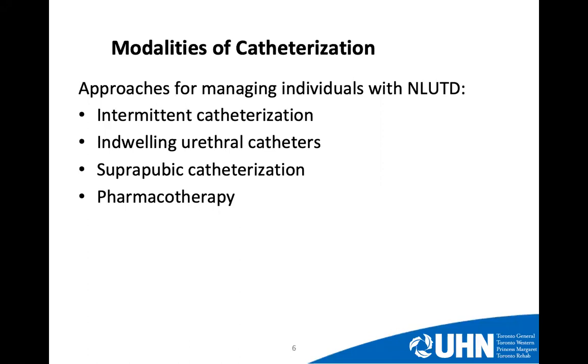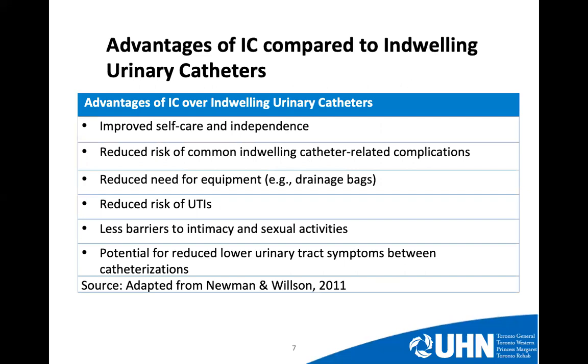We can think about intermittent catheterization compared to indwelling urethral catheters. We often may present suprapubic catheters, and then pharmacotherapy, which we're not really going to touch upon, but again, a way to manage the bladder. And so certainly there are a number of advantages of intermittent catheterization, IC, compared to indwelling urinary catheters. And those include improved self-care and independence, reduced risk of common indwelling catheter-related complications, the reduced need for equipment like leg bags and drainage bags.